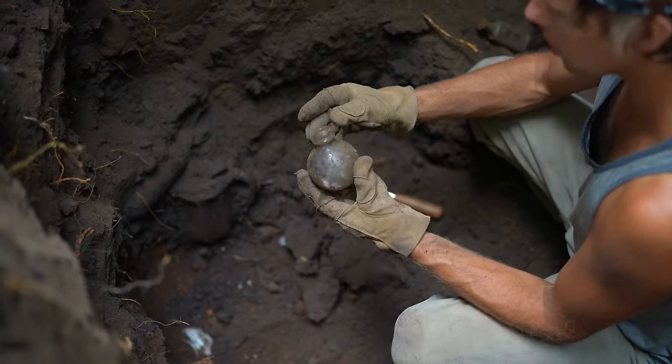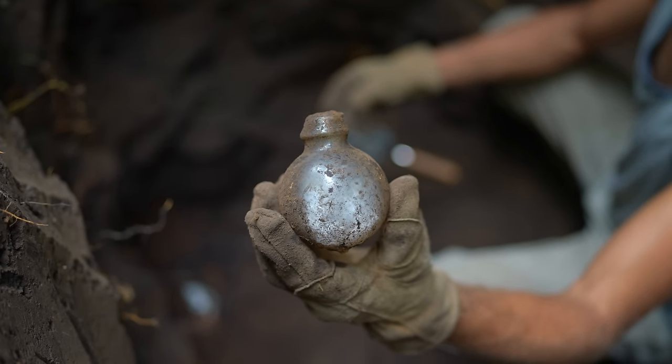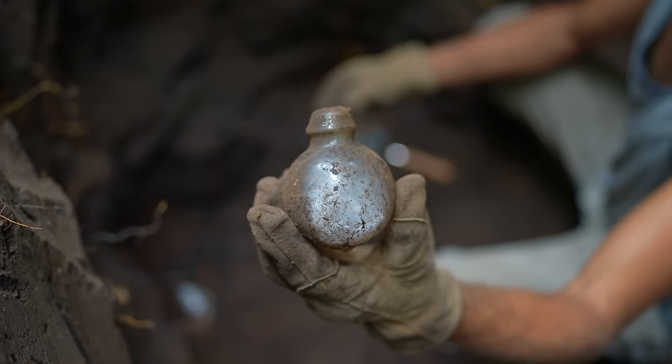Oh wow, you know, I have no idea what this thing is. Some kind of a bulb. Doesn't appear to be broken. If anyone has any idea what this is, please drop a comment.